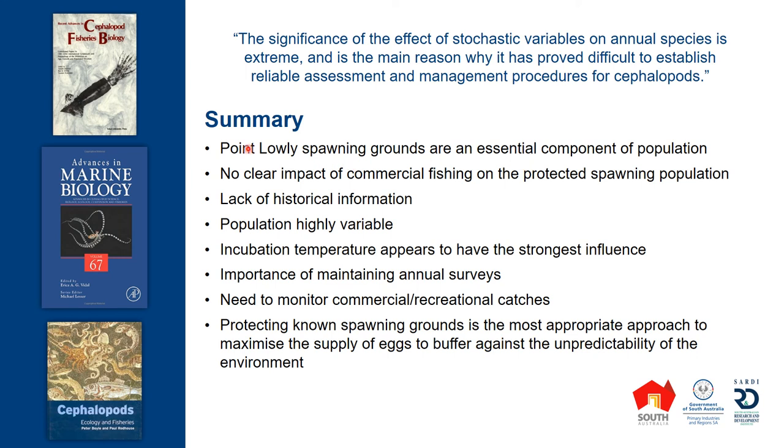So in summary of this presentation, Point Lowly is clearly a very important spawning ground. It's an essential component of that population, and particularly that area that is permanently closed. In the analysis that we've done to date, through looking at all lines of evidence, both in the marine scalefish fishery, the prawn fishery, etc., we found no clear impact of commercial fishing on the protected spawning population. And of course, we've got a lack of historical information, although there's some information to suggest that the population has been there in various levels of abundance through time.